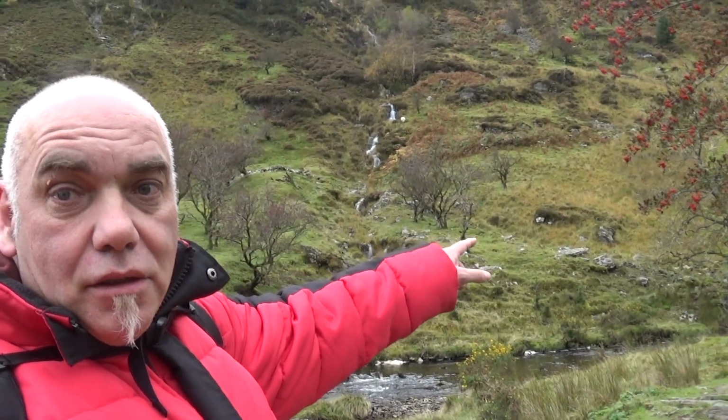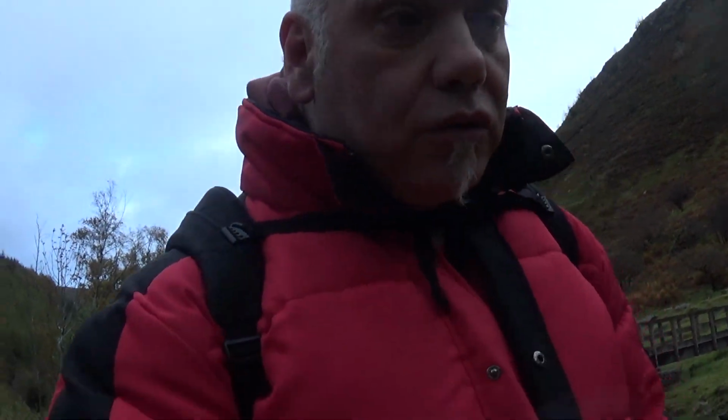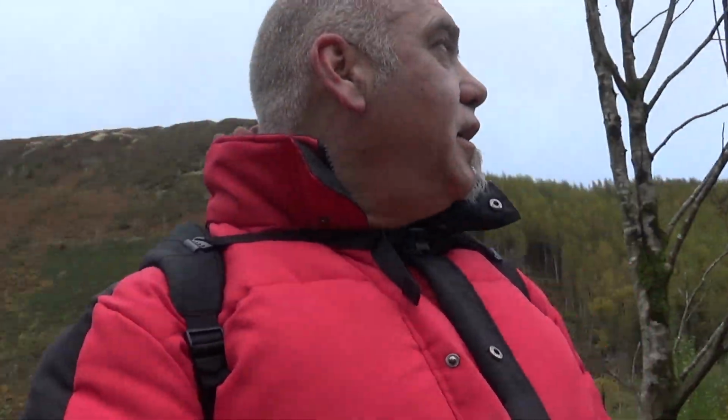So just over there, look. Another little waterfall coming down. There, look. The main falls is just a little further around this path. So I'm gonna see how close I can get. But it's really getting dull now. Wouldn't be surprised if it doesn't rain, actually.